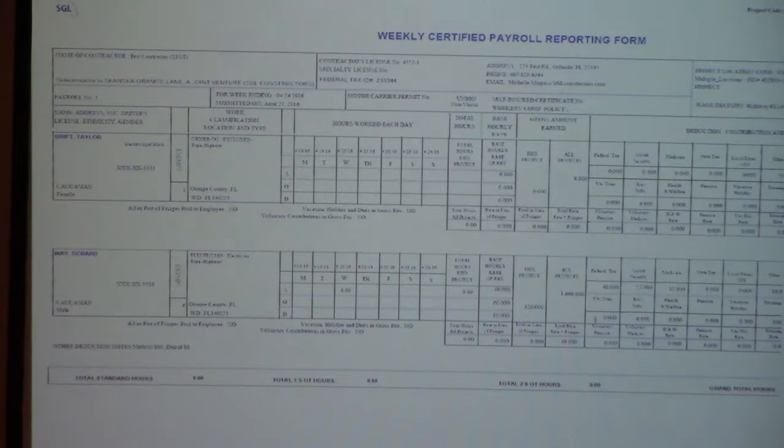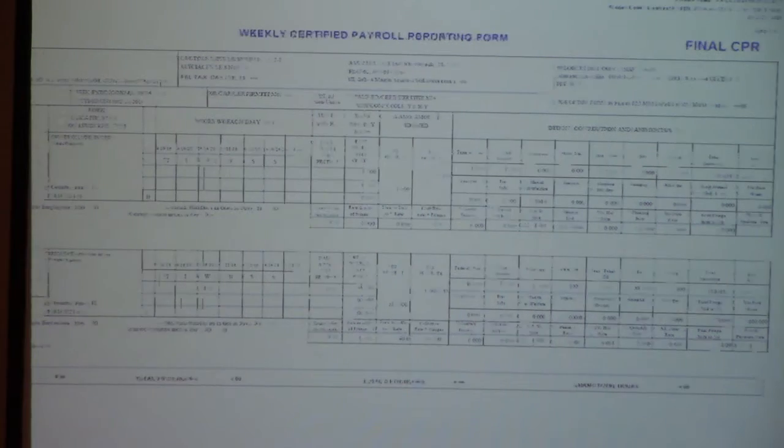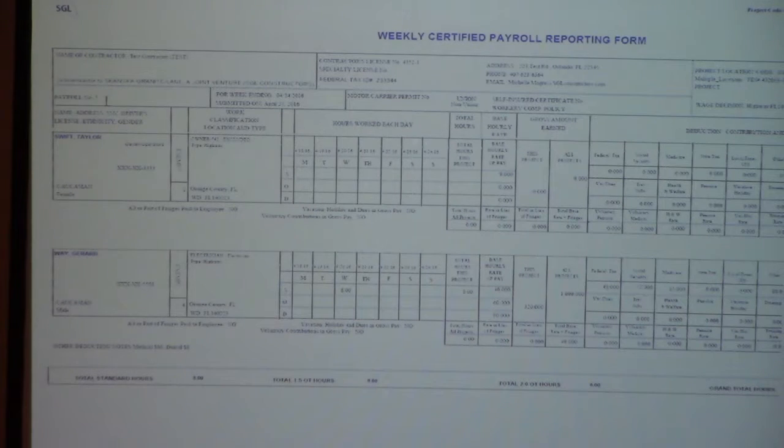So all of this stuff is what the contractor is putting in, and it just populates all those boxes for you, which is really nice. So when I'm checking a payroll, I'm going to look for the payroll number because that's hard entered, so you can make a mistake there. So I'm going to look for that.